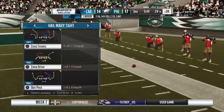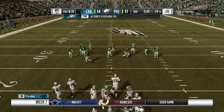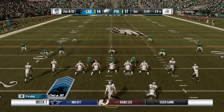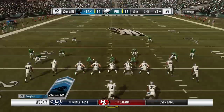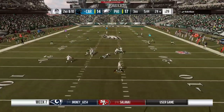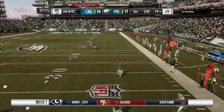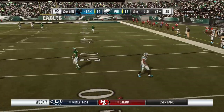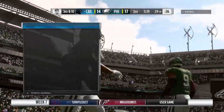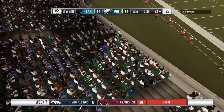Meanwhile, they take a shot to start the drive, but this is going to wind up incomplete. They tried something out of the bag of tricks, but it's incomplete, and now second down. Here we go now. They go play action. It's Rosen. Flush to his right. Had his hands on it, but dropped it. The rookie making a little bit of a rookie mistake. Third down. He was out there waving his arms saying, throw it here, dropped it.